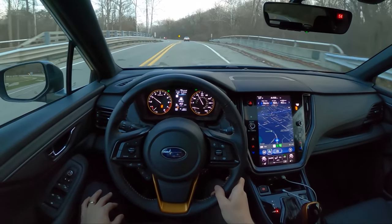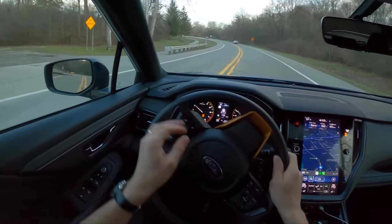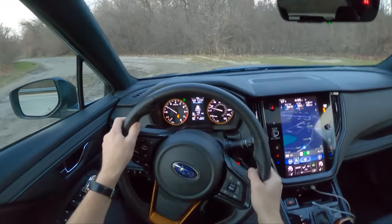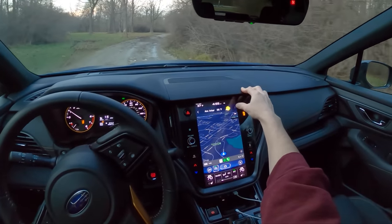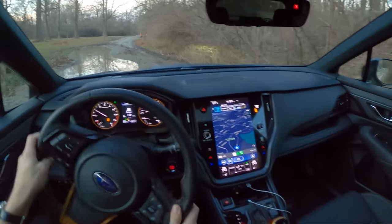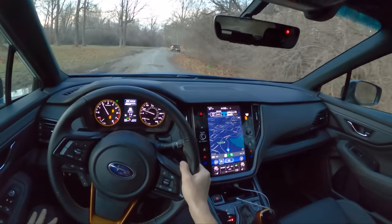All right, we're going to hit a little bit of a bumpy off-road section here. Let's see how this Outback Wilderness handles it. Should do pretty well. There are some pretty gnarly bumps throughout here. Test the suspension. Put us into another X-mode all-wheel drive, perhaps. Maybe snow and dirt. Or deep snow and mud. Loosen up the traction control system a bit.